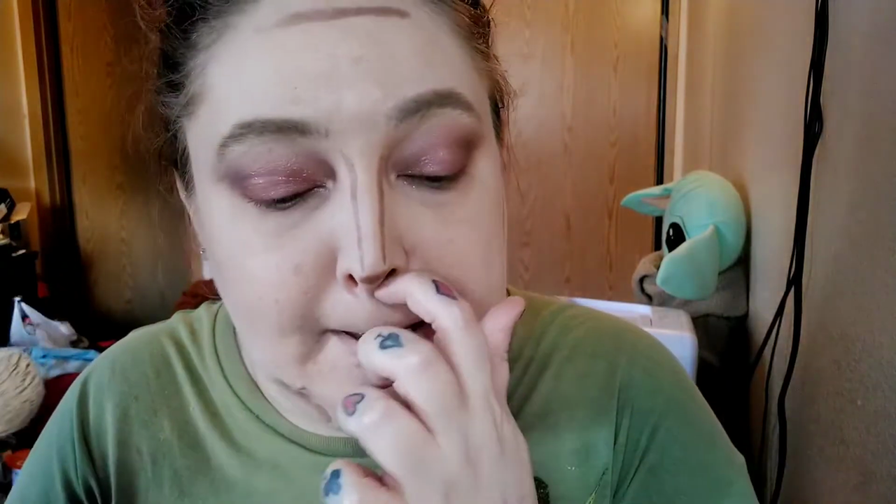How much or how little contour I apply really just depends on how I'm feeling. Sometimes if I go a little berserk with the contour, you can totally tell because my cheeks get really, really muddy looking.